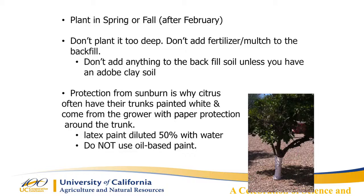I don't know if you guys have seen them at Lowe's, or even when you go out to the huge growers, they have that little piece of cardboard that's still stuck. That's actually there to protect from the sun. So that's one way: you can purchase one of those. If not, just keep the tree like that. If not, you can paint it. You can use the whitewash. Just do not use an oil-based paint. You want to use latex for that.